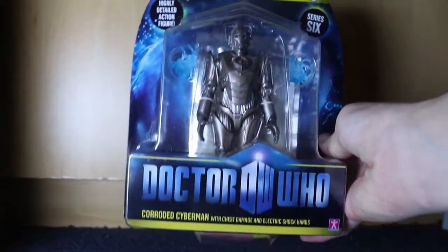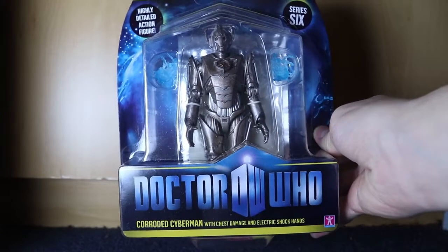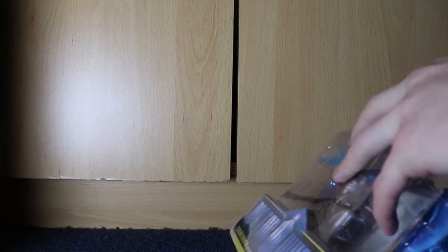My parents said they were going to surprise me with a Doctor Who figure, and that they did. It's a welcomed addition though. I am very, very glad to have it. It's always good to get a new Cyberman variant. I believe it's from... No, it's not from Pandora Opens. It's from Closing Time, I believe, if anything. But yeah, let's get this bad boy open.